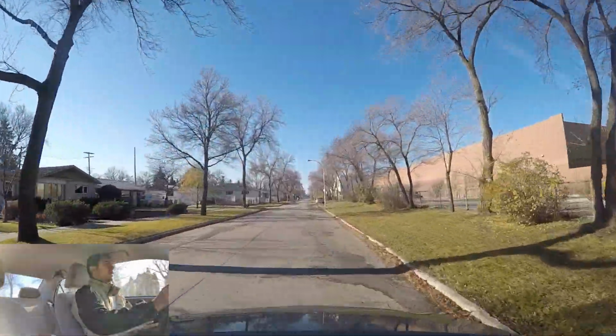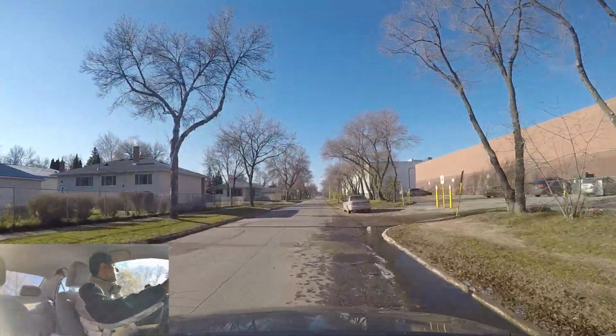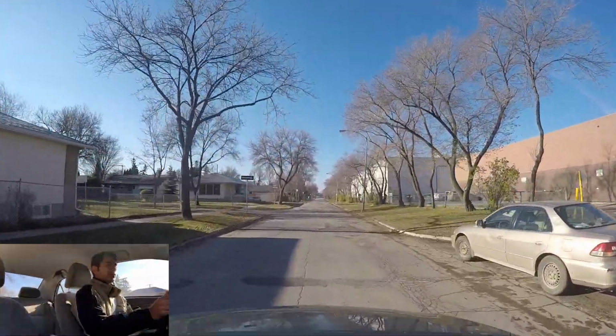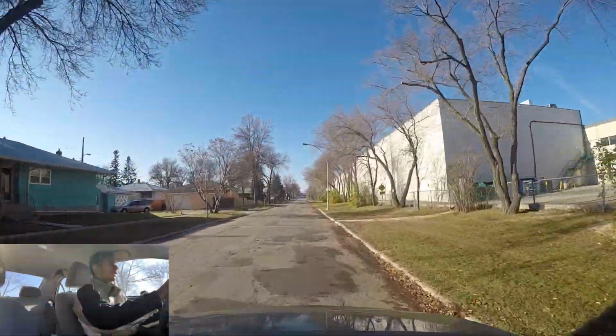So there is a parked car, so I'm just gonna go a little bit far from this car. I put my signal on, shoulder check, and then I go in the middle of the street, and then I do right shoulder check and then go back to my side.